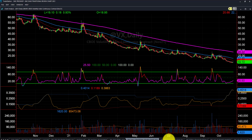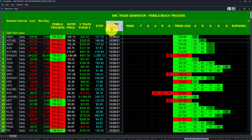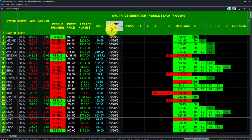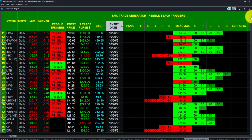Brick size, we don't need that here. Pebble Beach reversals. Let's look for signals here. Here are some Pebble Beach buy signals and sell signals. I'd be paying particular attention to the sell signals. These would have lit up intraday today if you had this on your desktop. Beautiful, beautiful tool. Great tool.